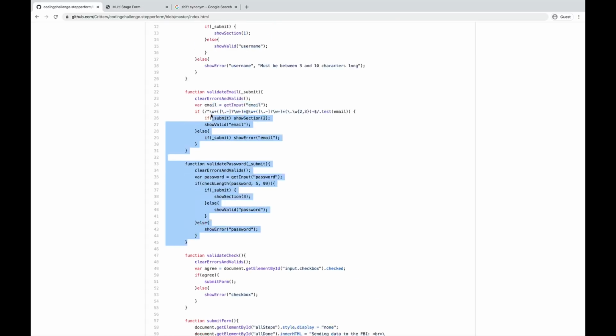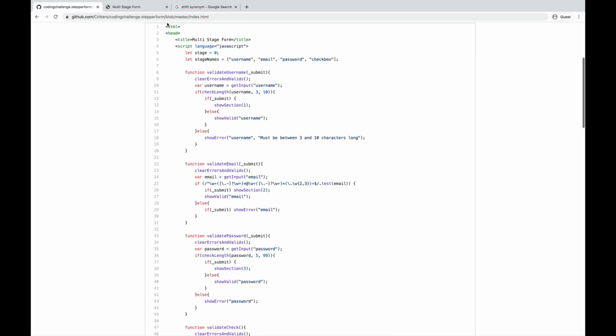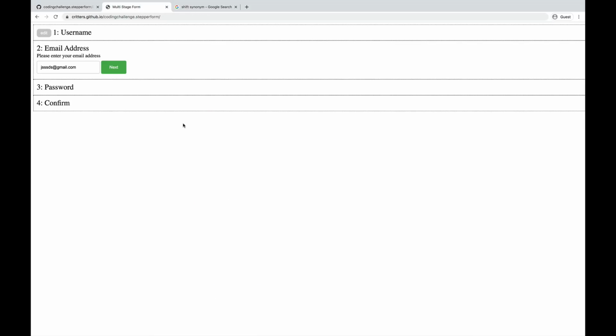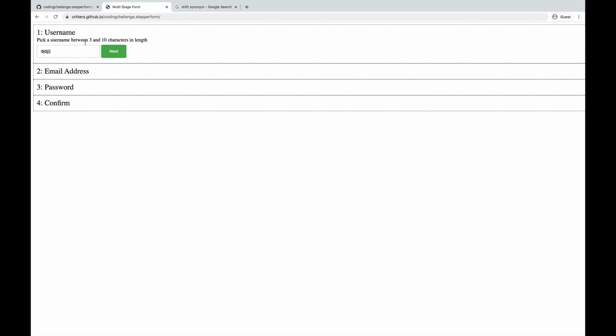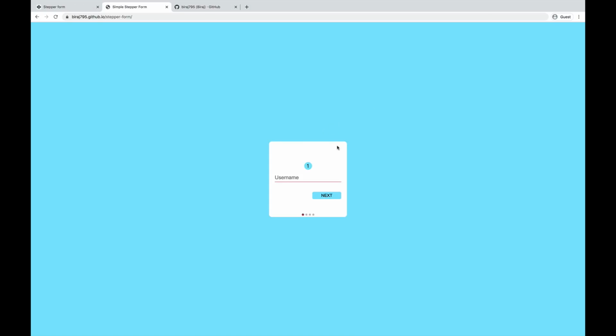Some people would prefer you to be explicit like this. But overall, very good job. Some minor gripes. It's kind of going to be the theme for most of these. But the biggest thing here is just the navigation is kind of obnoxious, having to click. But I do appreciate that we can go back and edit, and the error messaging is very nice. Thank you, Critters. All right, so we'll keep going here.